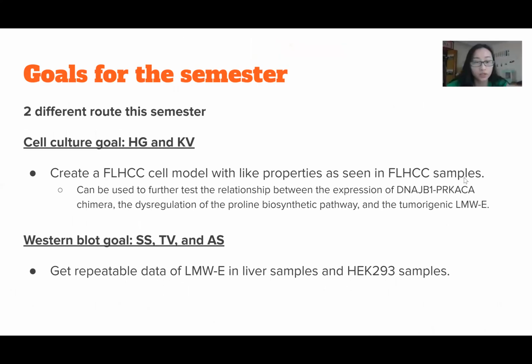So we're just going to talk about the goals for the two different groups for the semester. Like what Stick said earlier, there's two different routes for this semester. One is me and Hannah doing cell, and Ailee, Sarah, and Tim doing Western. For the cell culture goal, our goal is to create a FLHCC cell model with properties like those seen in FLHCC samples. And if this cell model is successful, we can then use it to test the relationship of the chimera, the proline pathway, and the low molecular weight Cyclin E.